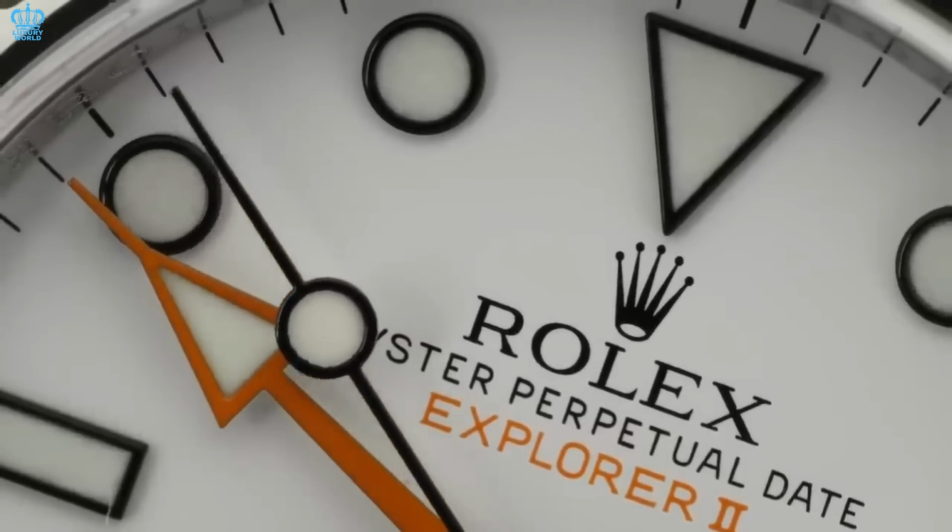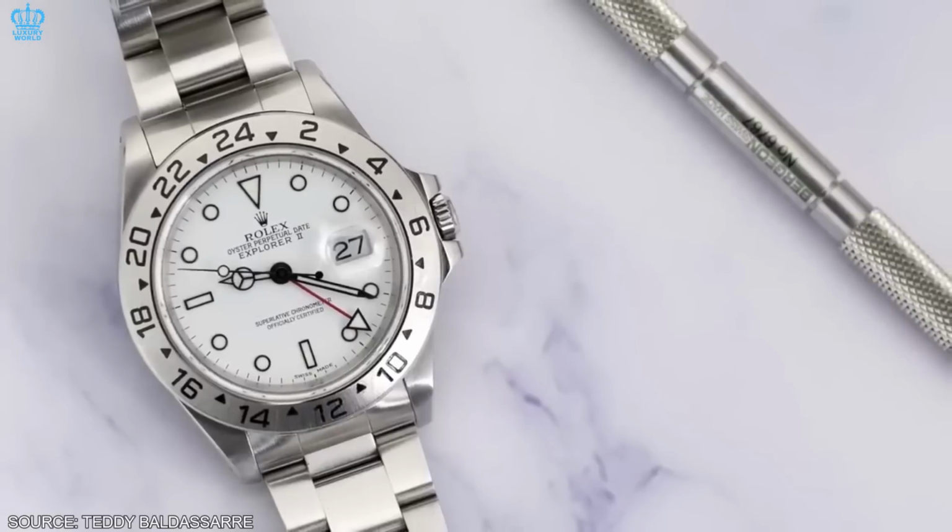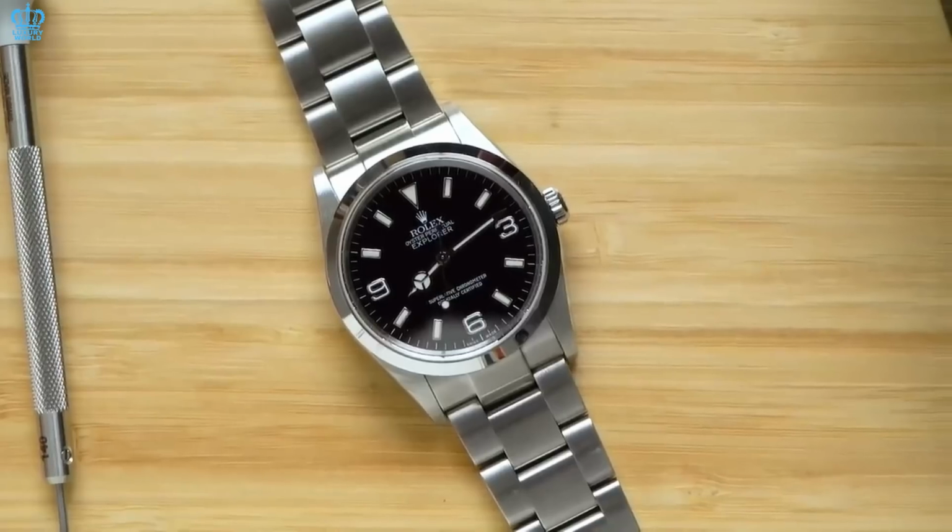The Polar dial, with its white background and black markers, is particularly sought after, while the black dial version can often be found at a discount.